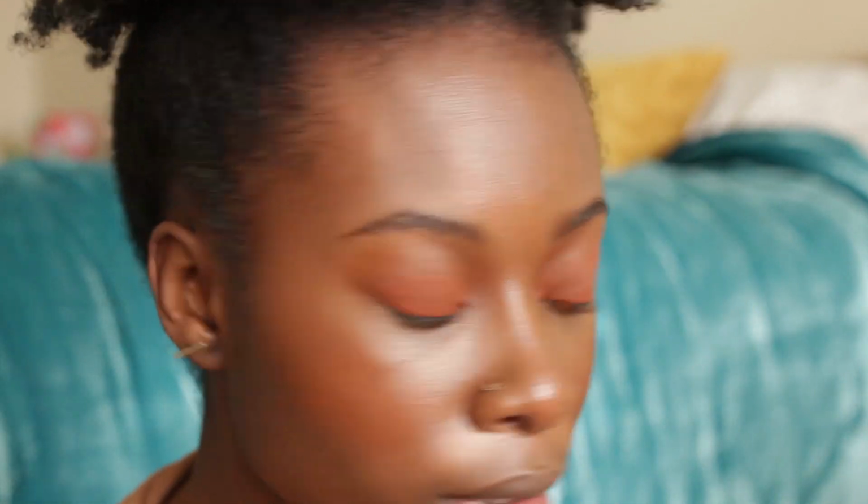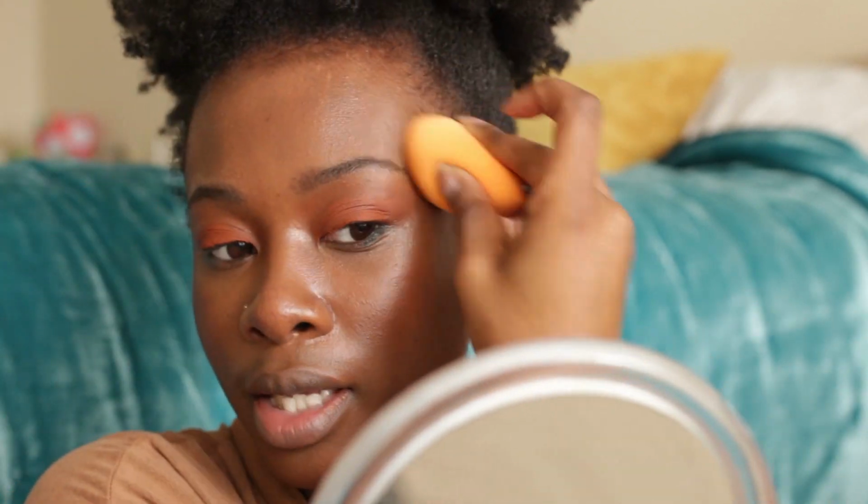I don't think I'm going to put any blush on. I'm going to keep it very simple. So I'm going to go ahead and set my face with the Milani Make It Dewy setting spray, which has been my new favorite way of setting everything. And I do this before I put on mascara because I don't want anything to run.